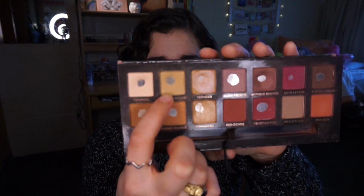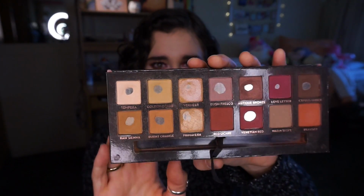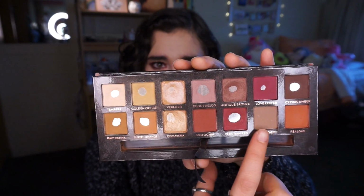I did have a goal that I wanted to hit pan on Golden Ochre from the Modern Renaissance, and I did that in the last update, and I wanted to hit pan on another shade as well. I cannot remember which shade I hit pan on. Maybe this was the only one. I wanted to focus on maybe one of these two, but I just didn't.